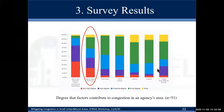And as you look, we can kind of go through and you can see that the day-to-day peak hour, that's the most. That's the largest factor that most had. So 70% either had a high degree or a very high degree of agreement with that. Special event and tourism was the next in line with, still about 45% saying that really was a major issue for their agency when it came to congestion.